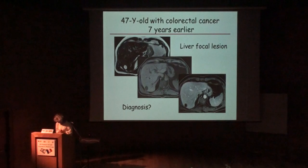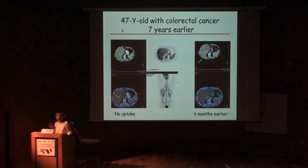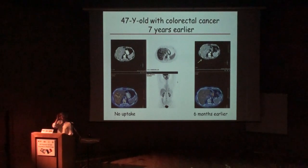He had cancer. So we sent him for a PET. He had one PET earlier, 6 months earlier. And I don't know if you see. Yes, you can see, on the PET 6 months earlier and today, when we did the MRI, it's more or less the same. We can see the cystic lesion. I know what it is, so I don't want to cheat. So this is the lesion. No uptake. And if we go back, we see that it was smaller 6 months earlier, and earlier still, it wasn't there.